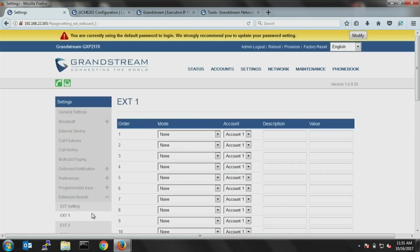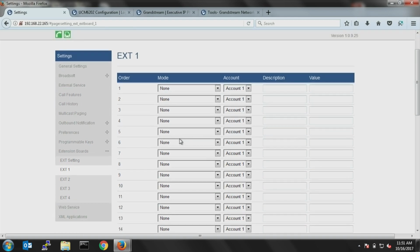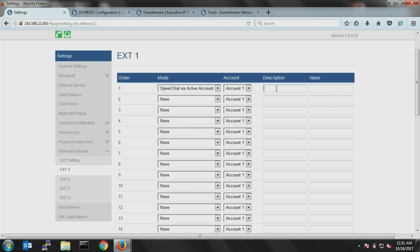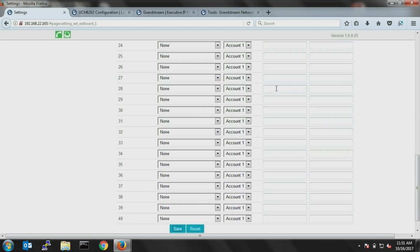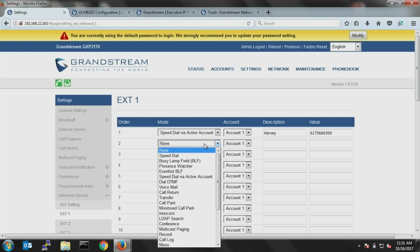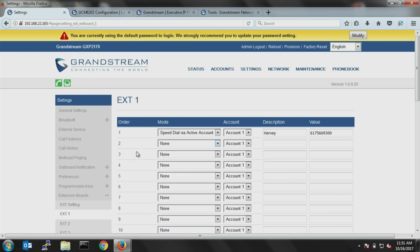So the same thing, we have configured the VPKs. You can use the extension. You configure the extension boards. Just make sure you choose the right mode. If you're using speed dial via active call, just include the name. For example, this is Harvey. I'm just going to include the name and then enter, and then enter the contact information of Harvey. Then I can have up to 160 MPKs configured depending on which mode I choose and which information or which value I included.